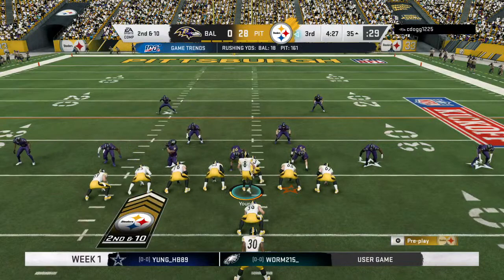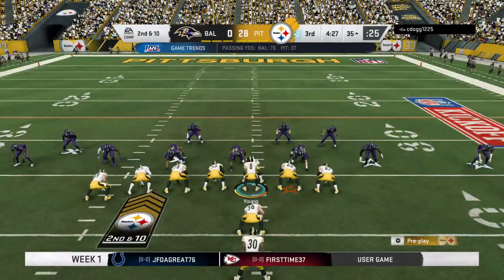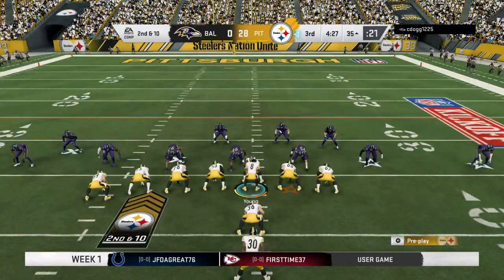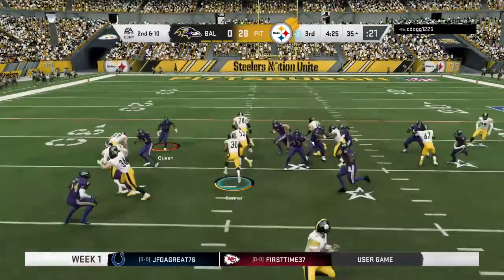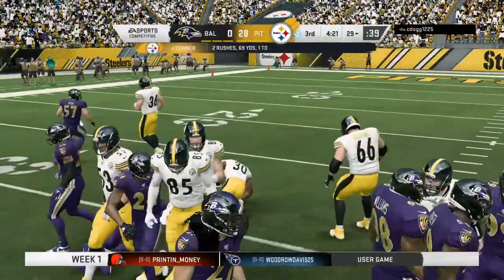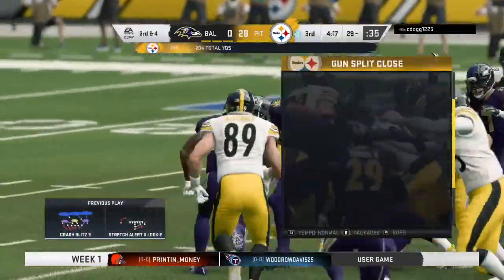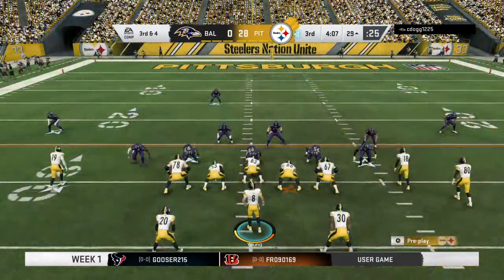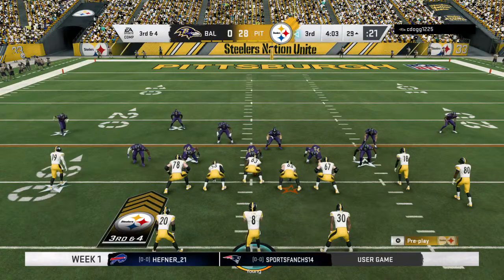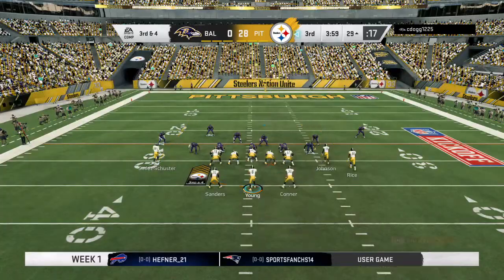Stay with your man. Ready, ready! They run with Connor. They get 6 here after the incompletion, and it'll leave them with a 3rd and 4. Third quarter and you've got the lead. You're not ready to go into that 4-minute offense to close the game out, but a running game can really benefit your team right now.